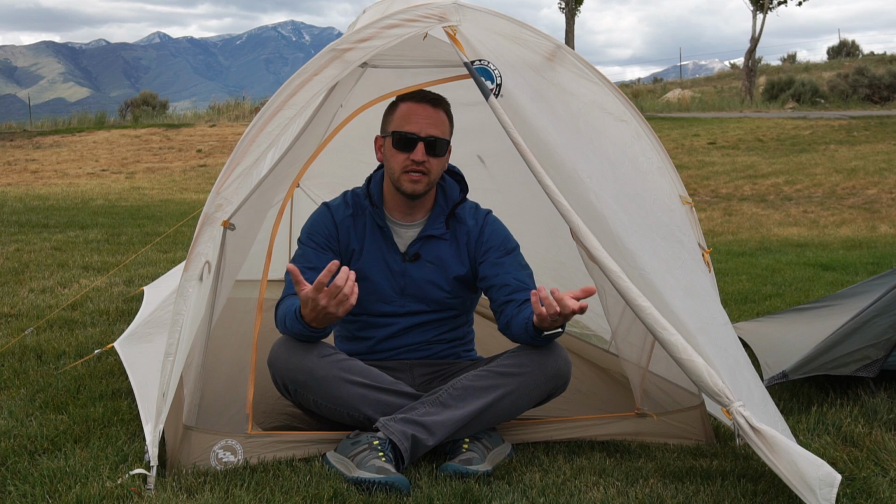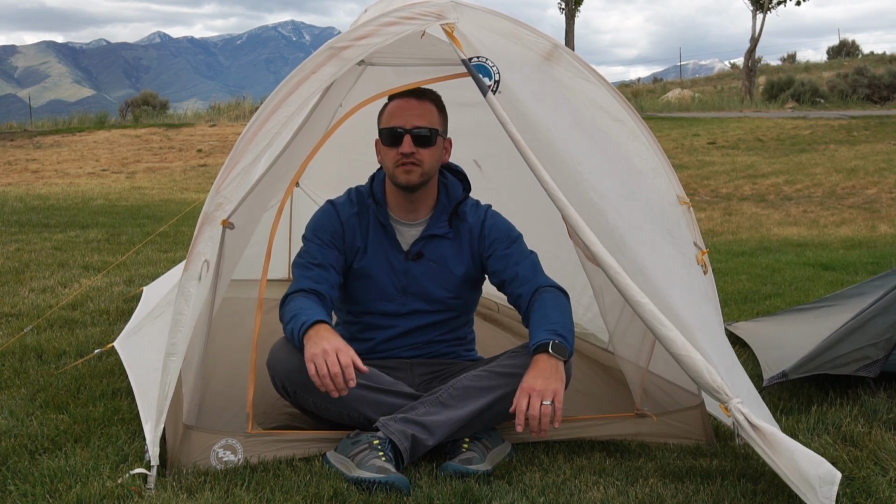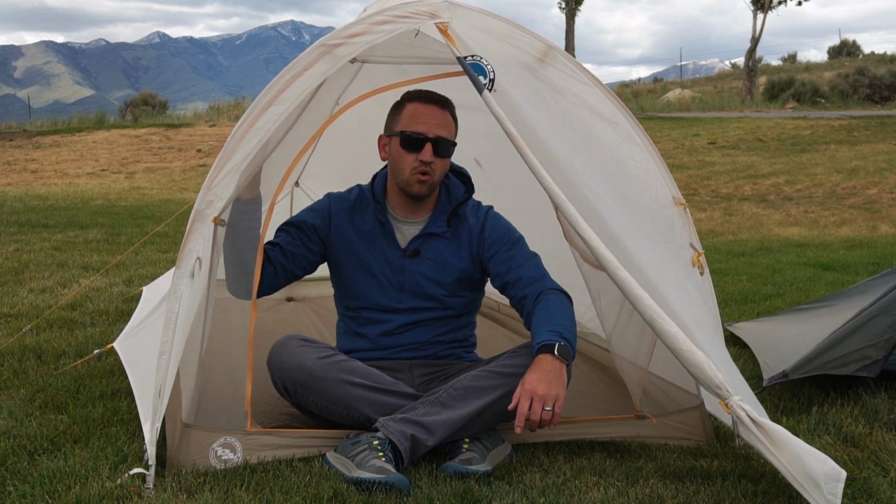The other factor is considering 4-season versus 3-season. Do I have a shelter that I want to go out and use in the wintertime? Is it going to handle snow load? Is it going to handle extreme temperature changes? That's a big part of 4-season backpacking. This particular shelter here, ultra lightweight, is 3-season specific. It is not going to perform well in those 4-season cold weather scenarios.